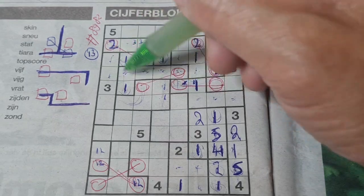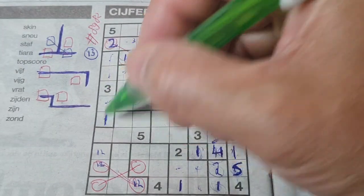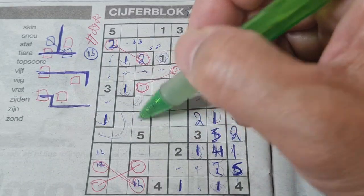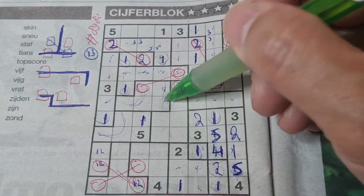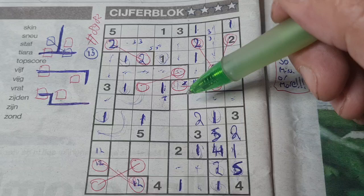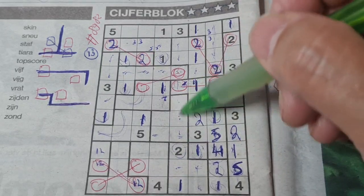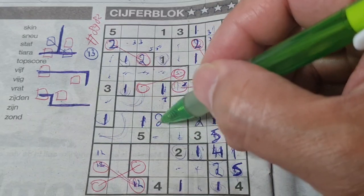These 2 boxes can be a 1. That box can be a 1. So 1 box left for the 1 in this area is supposed to be here. These 3 boxes surround the 1 can be 1. So 1 box left for the 1 in this area is supposed to be here. Now we have a 1 there. So this box can't be a 1 anymore. That box should be a 1. Then these 2 boxes can be 2. These 3 boxes surround the 2 can be 2. So 1 box left for the 2 in this area is supposed to be there.